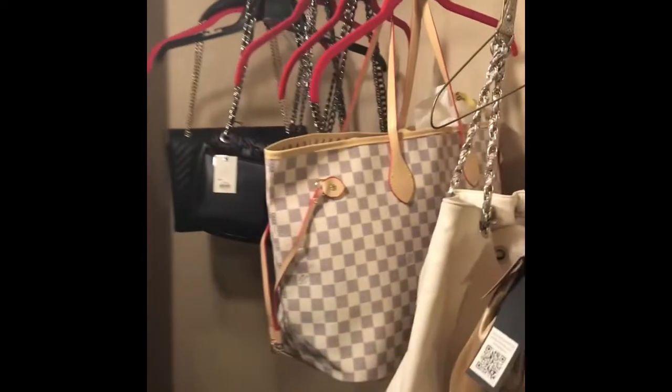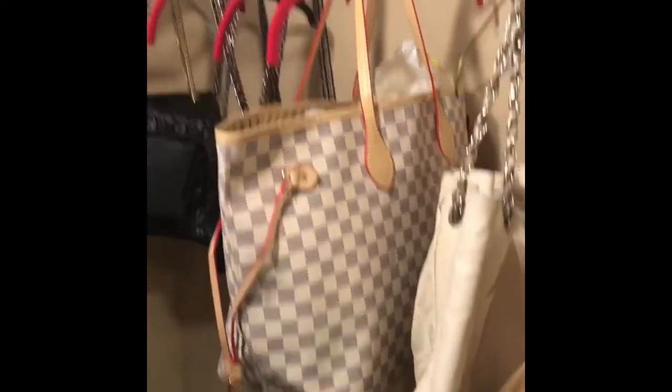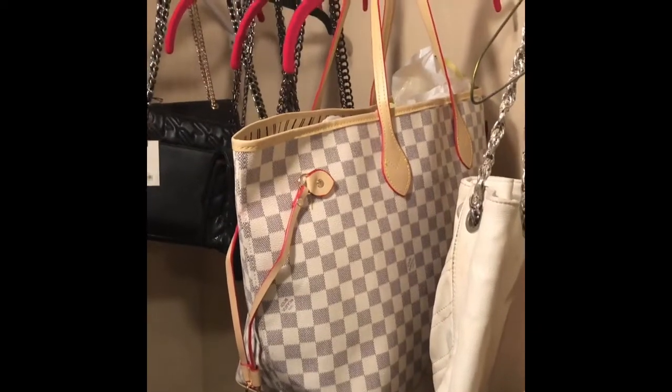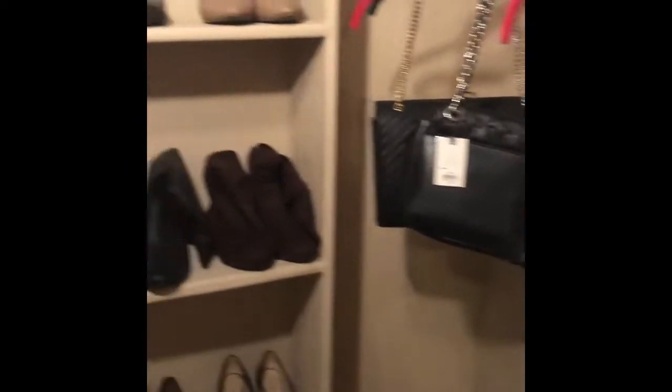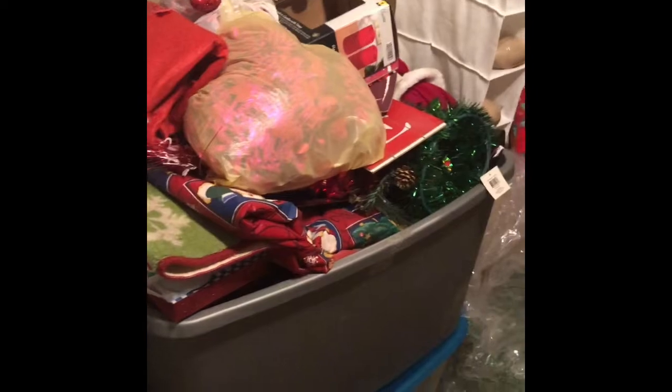I need to do a video on my purses. That's not a real Louis Vuitton, but it looks like one, doesn't it? I think I paid like $30 on Amazon for that. There's my shoes, and this is where I keep my excess decorations. Just storage.